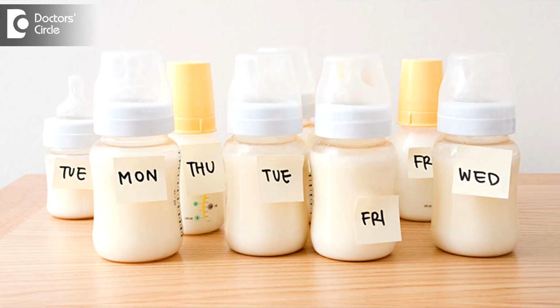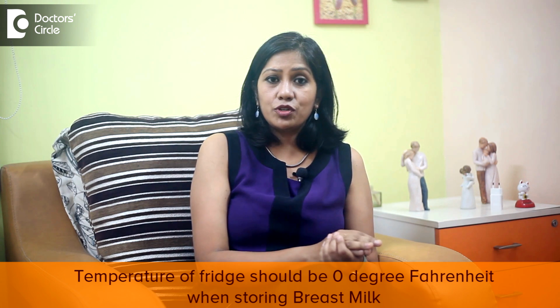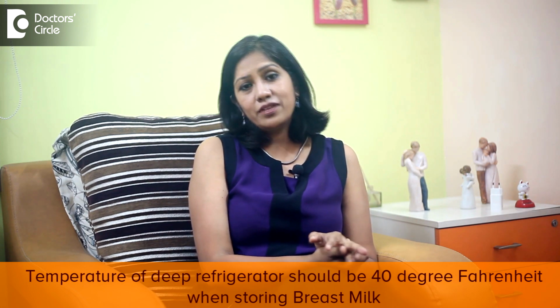Important instructions: it should be sterilized properly and labeled properly. The date and time of expression should be written very clearly, otherwise you will not be able to understand how many days you have kept it in the deep refrigerator. Always cross-check the fridge temperature. If it is a deep refrigerator, the temperature should be 0 Fahrenheit. If you are using the regular fridge, the temperature should be 40 degrees Fahrenheit. This is the standard temperature we should be maintaining.